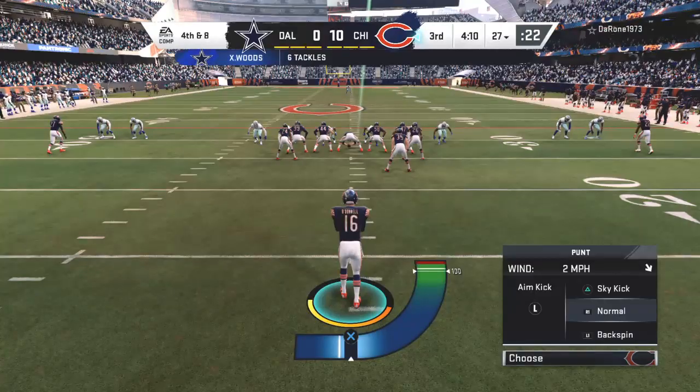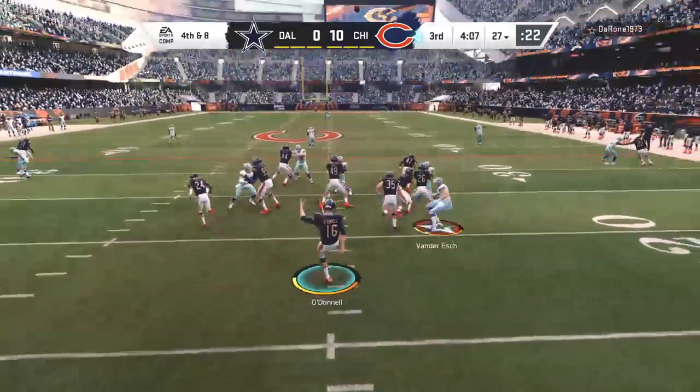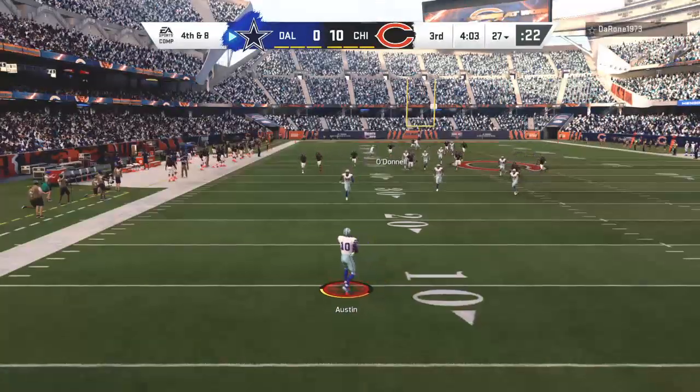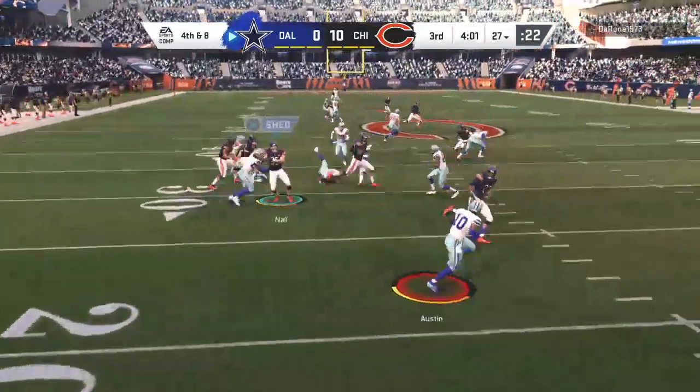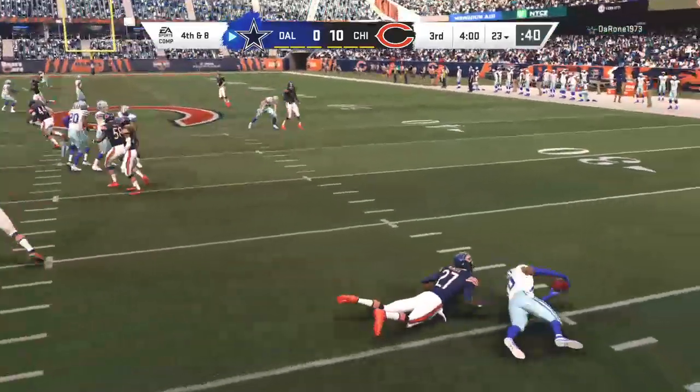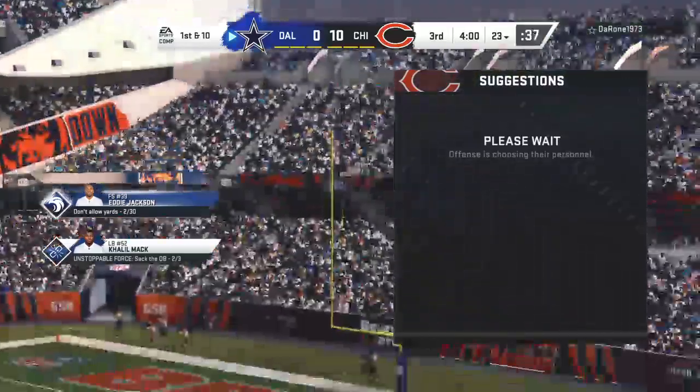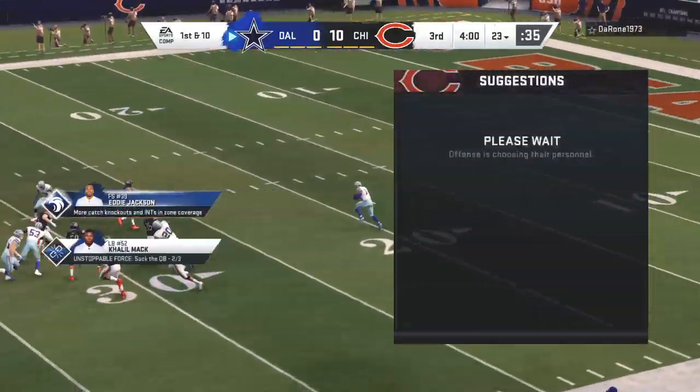Here's Pat O'Donnell now. And the way this offense has moved the ball, he hasn't been needed till here in the 3rd. Now Austin. And when it's said and done, it's a 58-yard punt. And the Cowboys will take over the football with a 1st and 10.